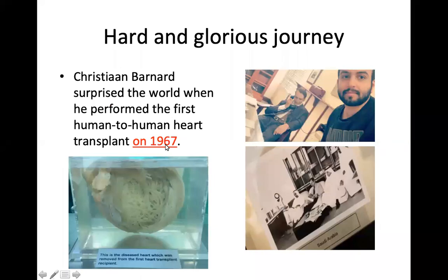Later on, in 1967, South African surgeon Christiaan Barnard surprised the world with the first human-to-human heart transplant. You can see here my picture with Dr. Christiaan Barnard at his office. This is not the actual Dr. Barnard. This is a kind of wax museum in Cape Town, where they depict every single moment during the first heart transplant, including the same operating room, and even the heart of the recipient was explanted and saved. And this is a picture of him visiting. He was hosted by Saudi Arabia during that time.